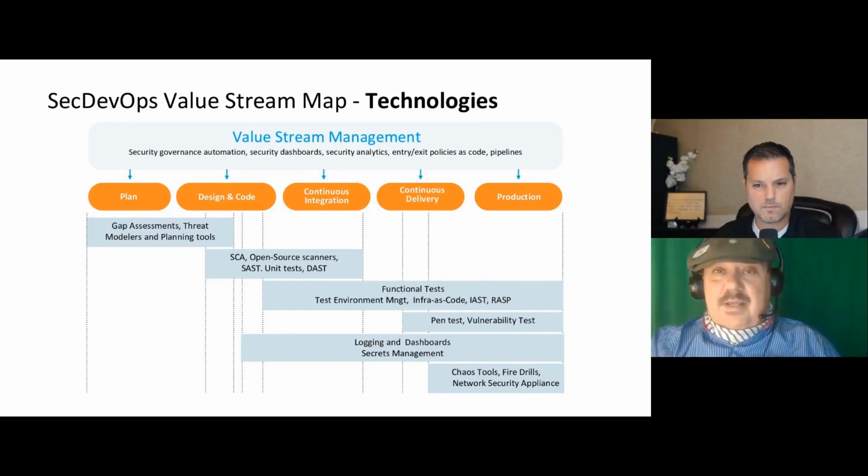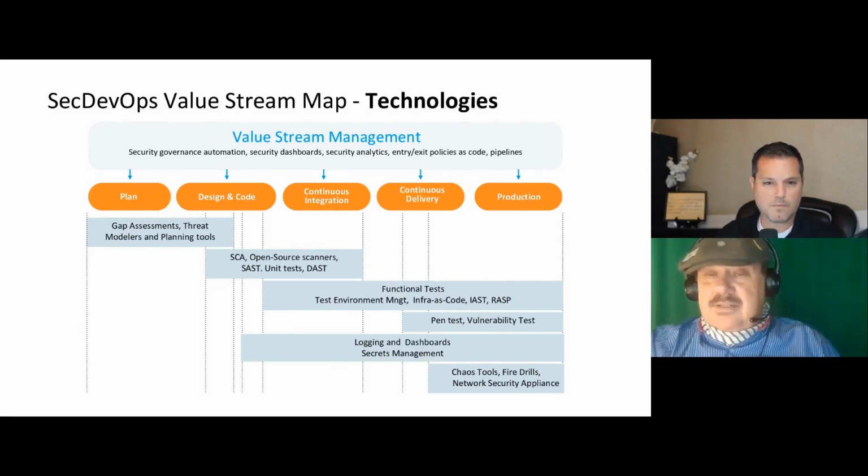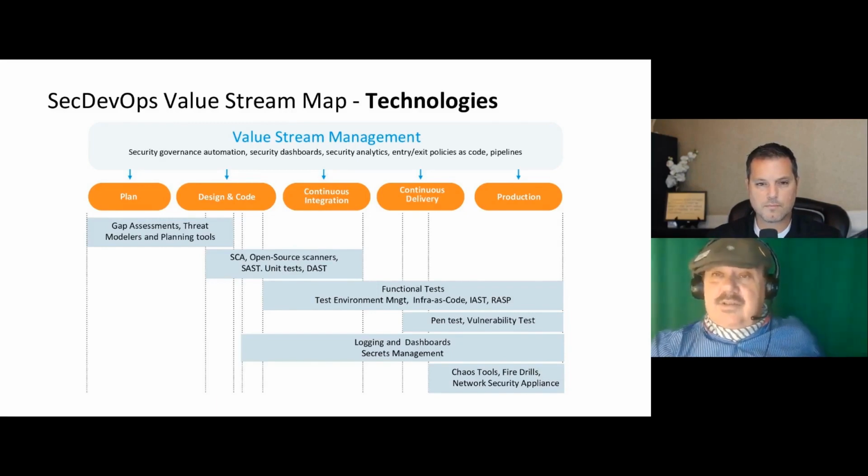Threat modeling tools, planning tools, design, continuous integration. There's a lot of scanning tools. Some of them are open source, like SonarQube, and that can help. But there's a lot of commercial ones as well that have additional value. Tools for unit testing, dynamic testing, functional testing. Again, I emphasize testing because it tends to be the biggest bottleneck from what I've noticed in most value streams, and the biggest component of that bottleneck tends to be setting up and releasing test environments. To me, that's a big one, probably should be bolded.